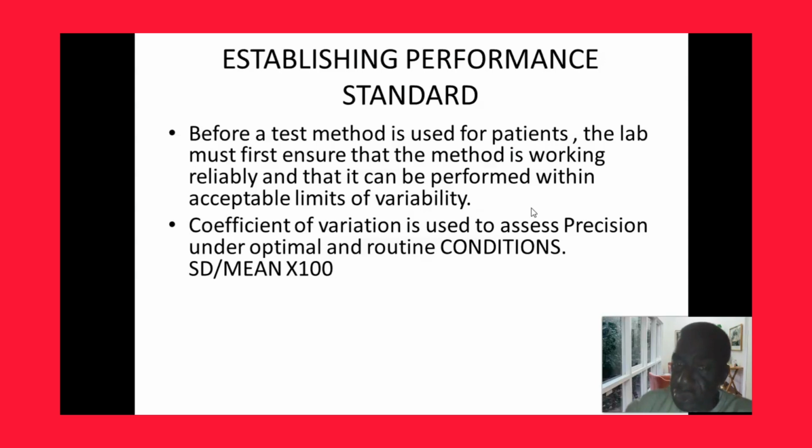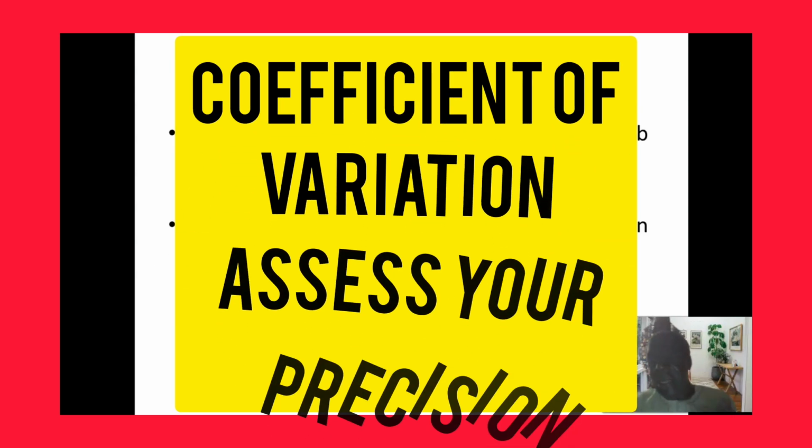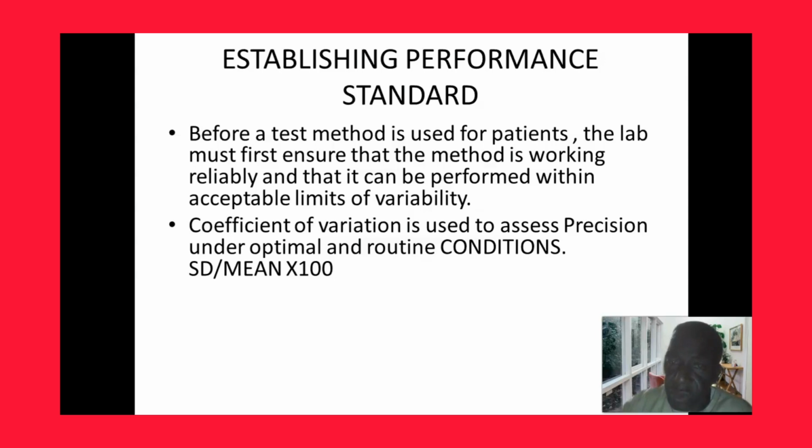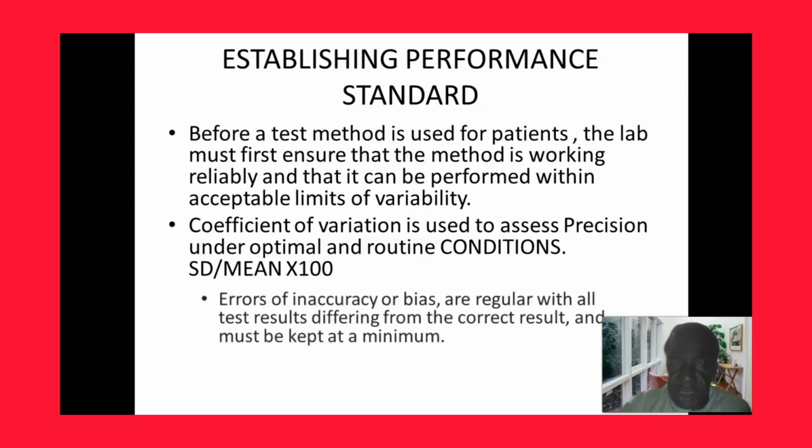Coefficient of variation is also used to assess the precision under optimal and routine conditions. These are things we do so that the precision, the result you are giving, is acceptable within the quality control measurement you adopted.